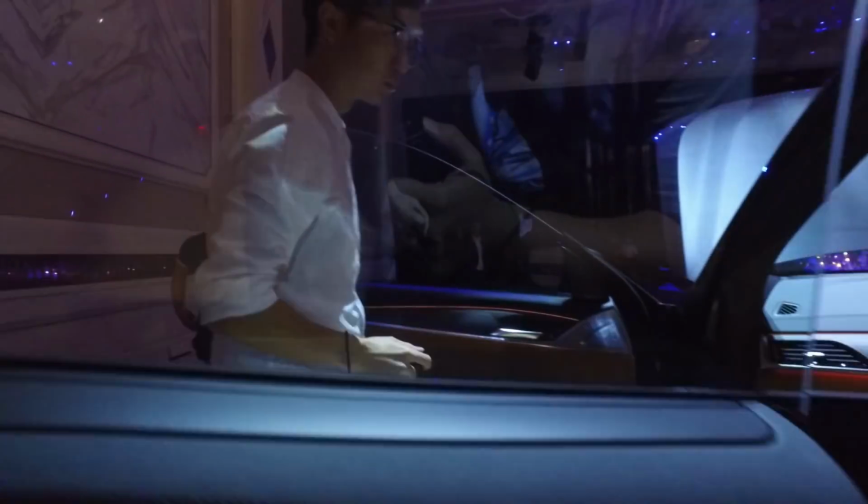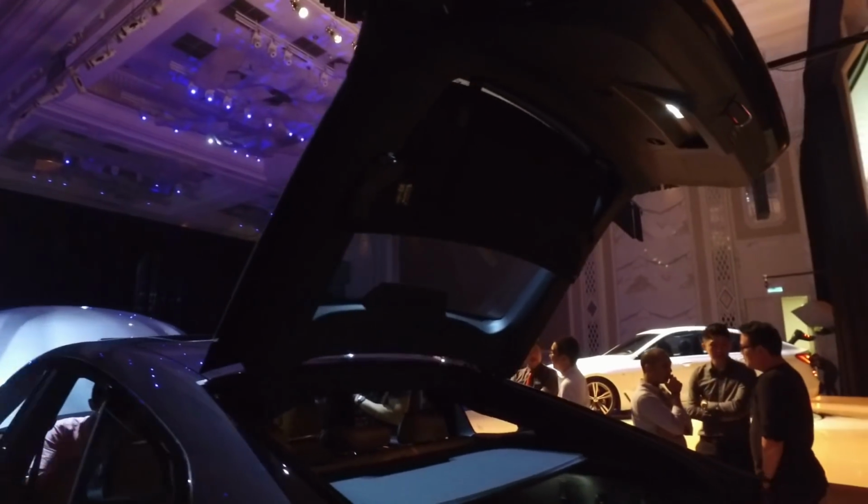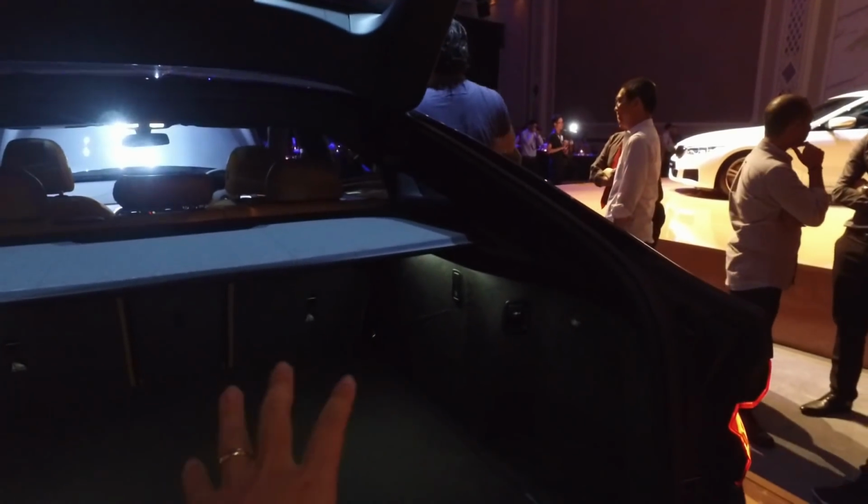Nice. I like this. I appreciate this. So you can pull this down like typical of BMW SUVs and hatchbacks and wagons, right? The seats have 40-20-40 split folding, which is very, very useful. So we come to the rear, to the hatch. This is the rear tailgate, and you get about 610 liters of boot space here. If you fold the seats down, you get more than 1,000.